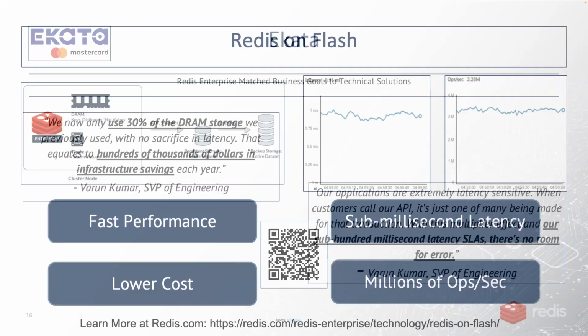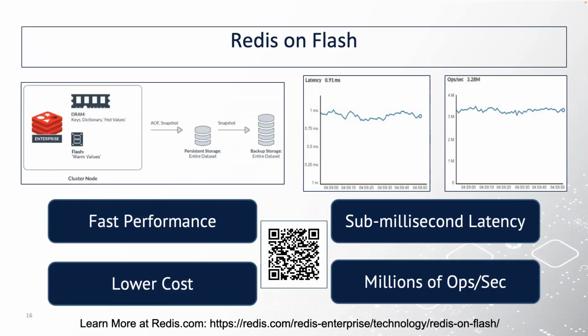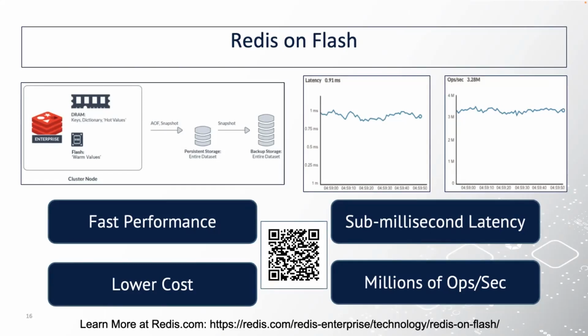So Ikata used Redis on Flash. What is Redis on Flash? Redis Enterprise allows the creation of Redis Flash databases that extend your DRAM capacity with Flash or solid state drives. Flash is, as you well know, a relatively slower storage class compared to DRAM, but it enables you to store significantly more data with fewer resources, reducing overall storage cost. As the Ikata customer story showed, you can see substantial cost saving with Redis on Flash without compromising your performance goals.